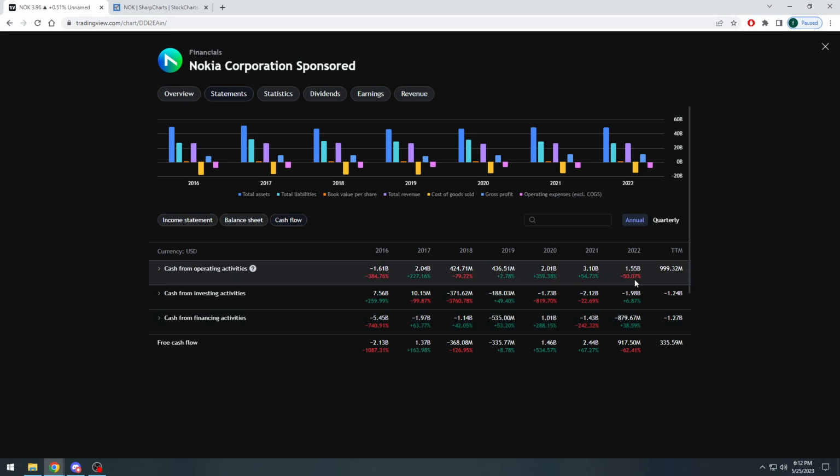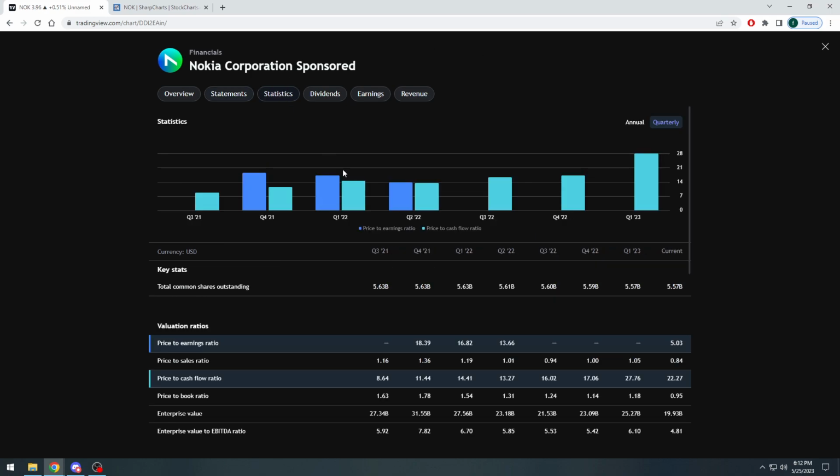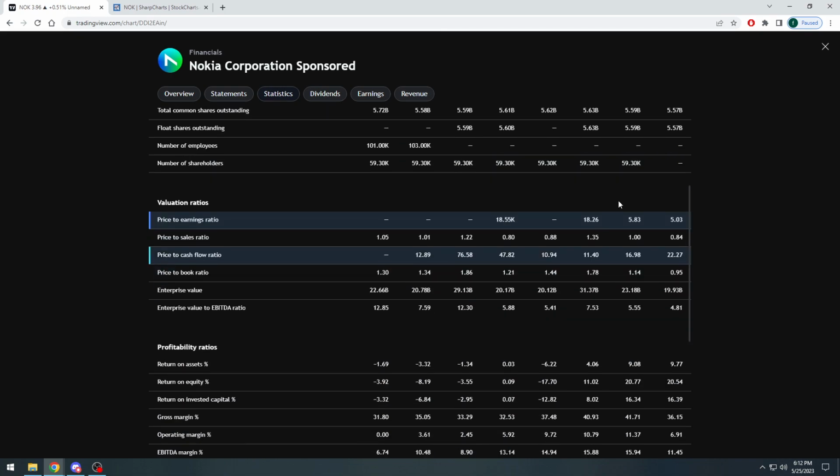Negative here on the cash flow, as we looked at. Cash from operating activities took a big drop here, about half. So that's why I'm saying there are some positives here, there are some negatives. But overall, I will say I do like the company in the long term here.